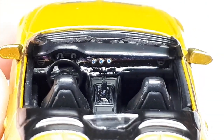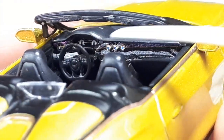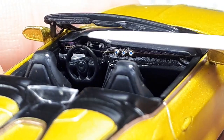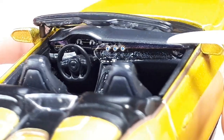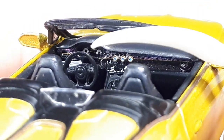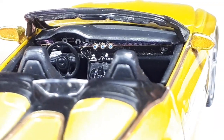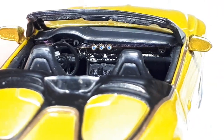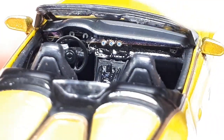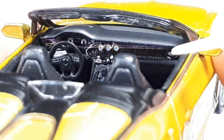Whoa, very unexpected. There's an actual instrument binnacle. This is my first MiniGT to have instrument gauges. Wow, that is really unexpected. This is a decal, which I can totally understand. Even resin brands costing 5 times as much as this, they use decals in the instruments. You can't get a tampo print into something recessed like that. Whoa, but that's really neat.